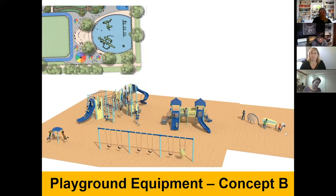We've also in this concept added some musical elements, which are great for the younger kids as well as the older kids. We've set it off a little to the side so that if kids don't want to be in the big mix of everybody else, they've got a separate corner to go and experience that kind of sensory play.